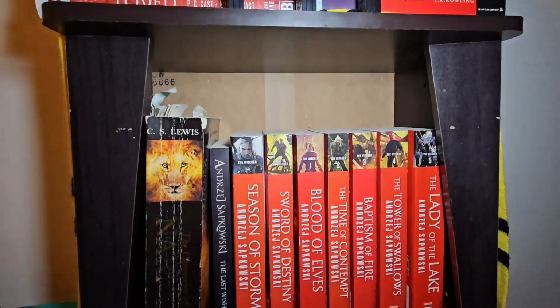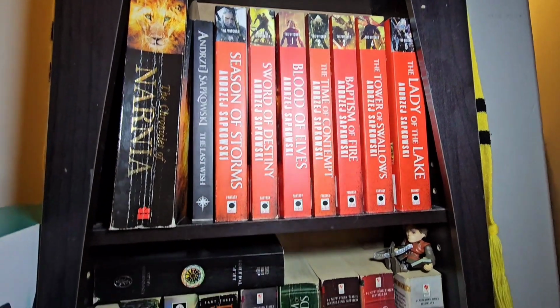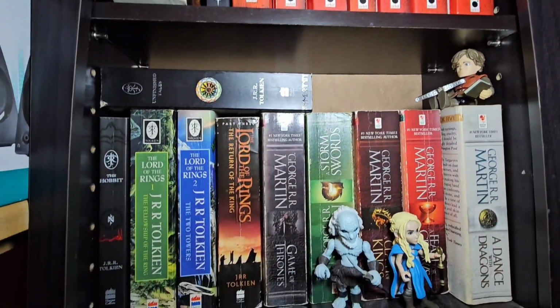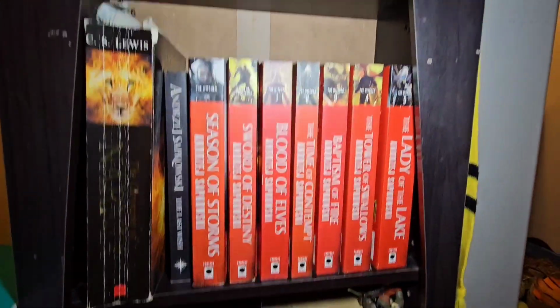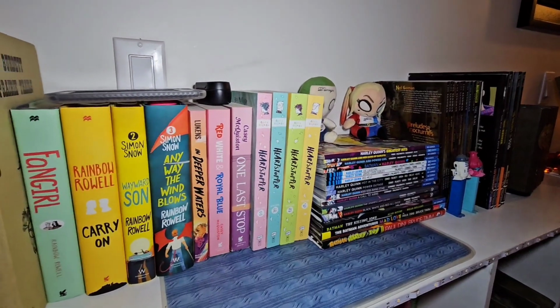Some more fantasy. Got Tyrion hiding up there, some more fantasy. And that's it for this little shelf. I'll take you to my hallway shelf. We'll start on this end.